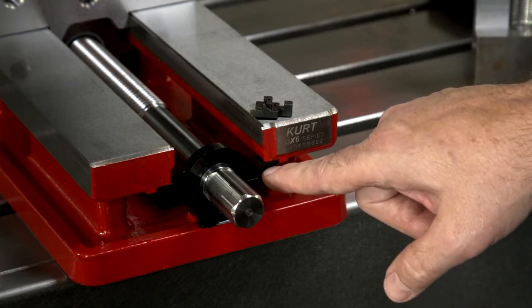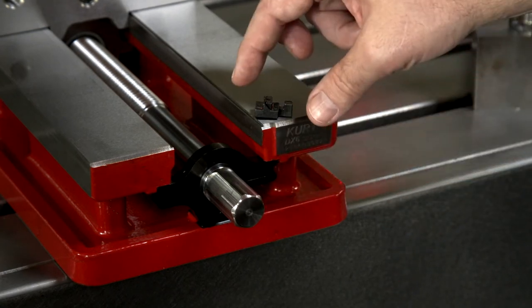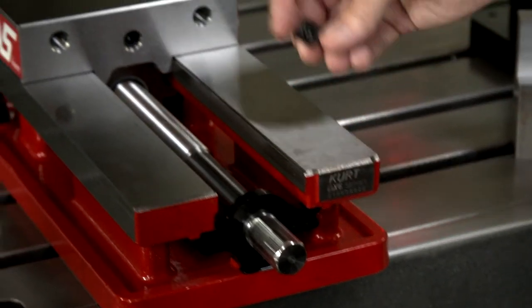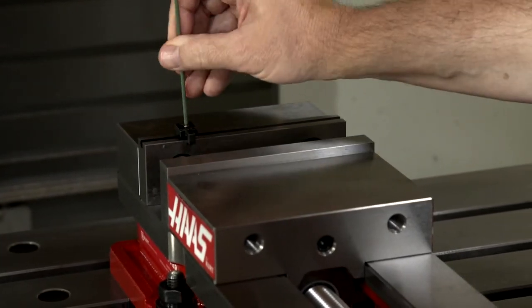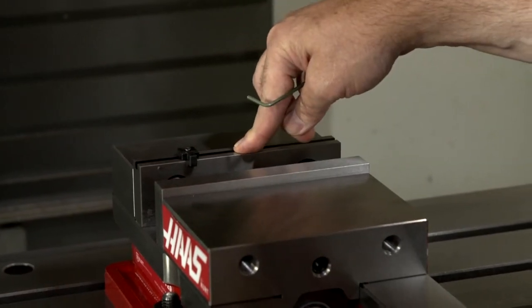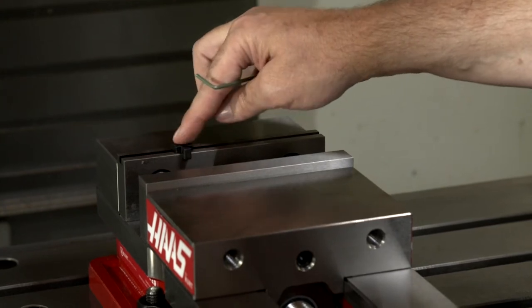And I'm going to go ahead and move this stop. And we're going to take this guy and put it on our back jaw. Right now, if you look at this, I'm going to put this guy back here. Let me loosen that a little bit. So see how this guy fits in there? This is why these standard jaws that come with the Kurt vise are grooved like this, for that stop.